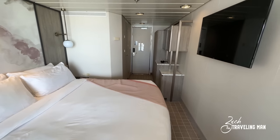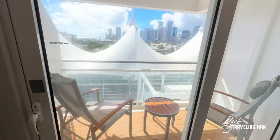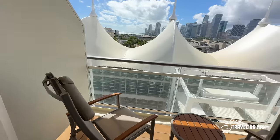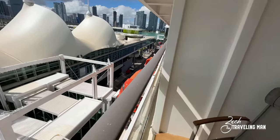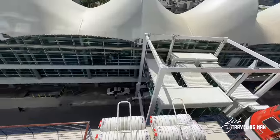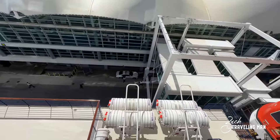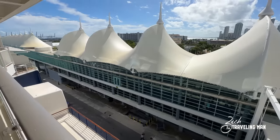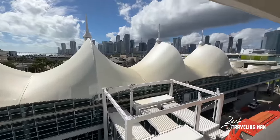Of course, it's not a huge room because this is an older ship, back before they had super huge rooms, I guess. But the best part of the room, of course, per usual, is the veranda. And this is ours here on deck 7. You can take a look out here in the port of Miami. The balcony itself isn't obstructed, but you don't get a look right down at the ocean. There is a deck or a platform down there. There's some lifeboats right over there. But yeah, this is the veranda. This is it. And that's Miami.